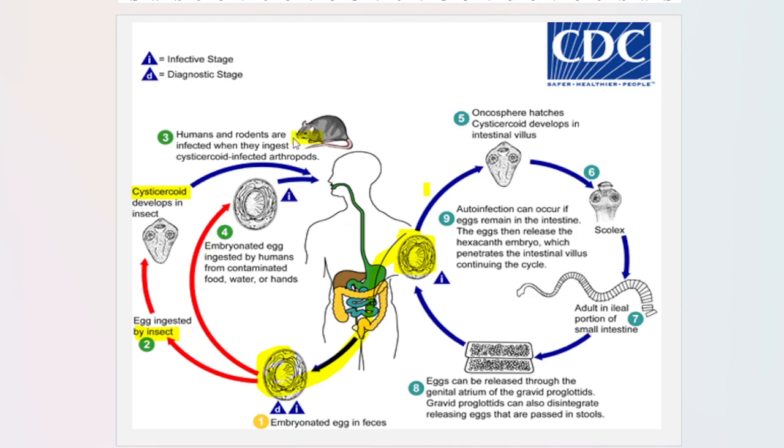So again, eggs ingested by arthropods. Okay, the rodents ingest the insect and they become infected, even for human. Okay, if the human ingested the insect, usually mga accidental. Okay, it's the time wherein the embryonated egg.